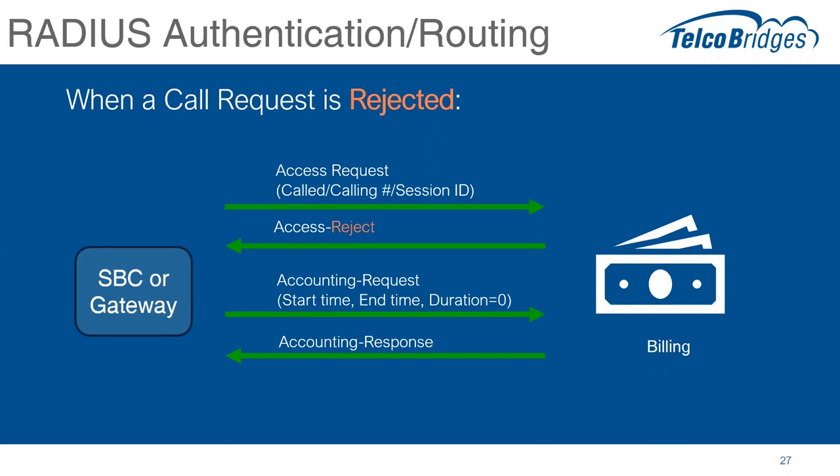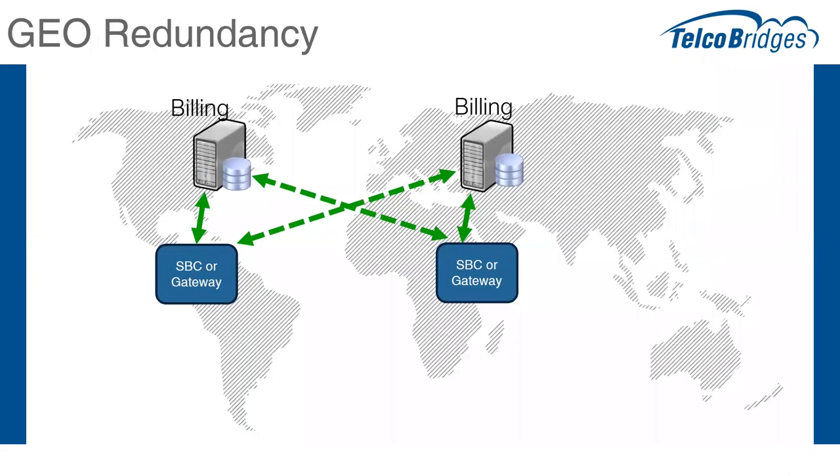So at this point, hopefully you now understand enough about RADIUS to be dangerous. So let's move on.